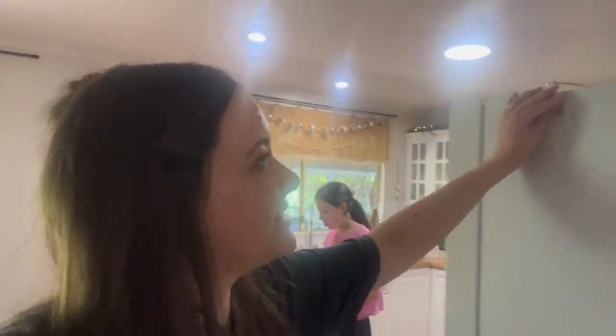And they have promptly fallen to the floor. So we're gonna leave the hooks up a little bit longer and just let the stickers really, really stick on before we try and hang the calendars again.